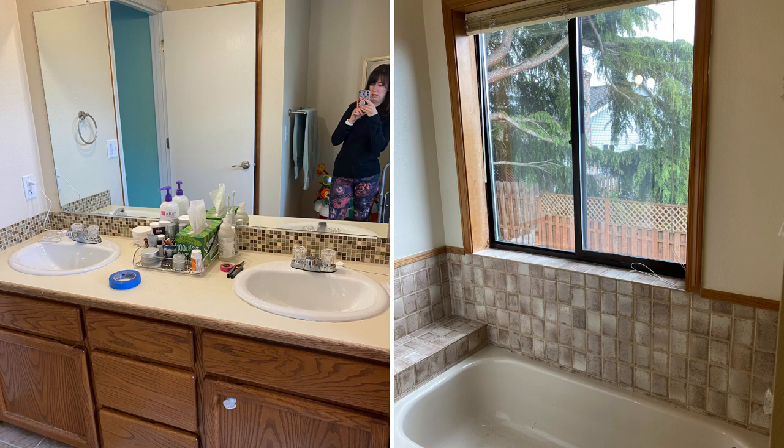This transformation was very needed, and I'm going to start by showing you the very scary before pictures. Welcome to the 80s, everyone. This bathroom was definitely a testament to the late 80s in terms of its design style. That very dated, beigey, strange tile on the backsplash and the tub surround. The countertop that had the wood edge. Oh, I hate countertops with that wood edge. And then, of course, the orangey oak cabinets.